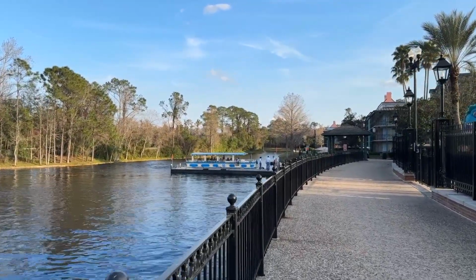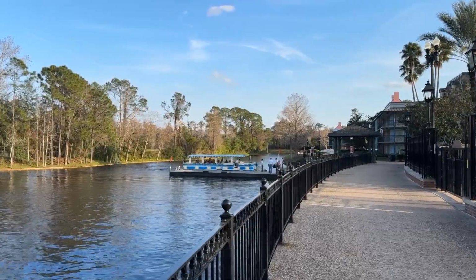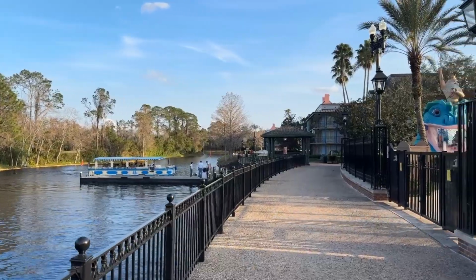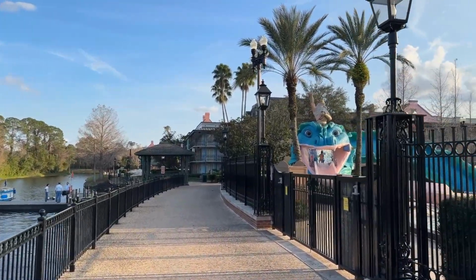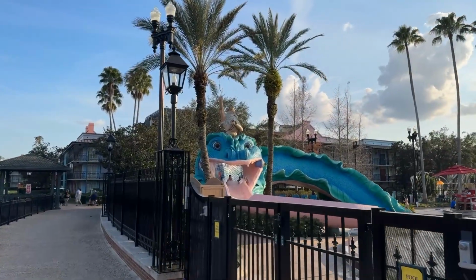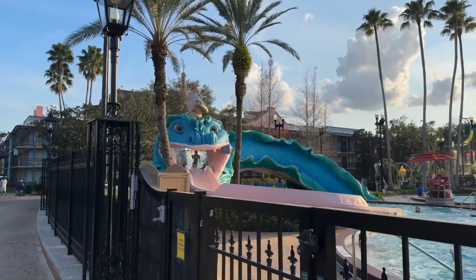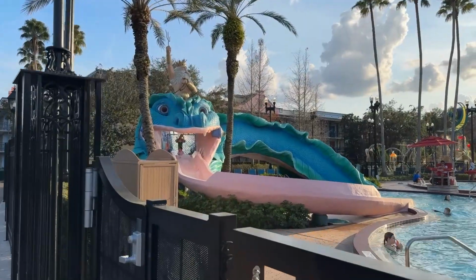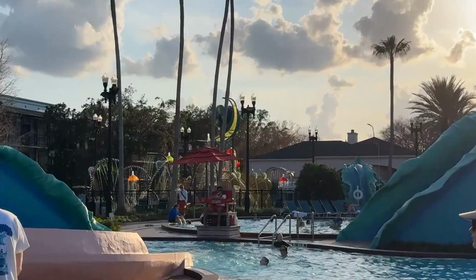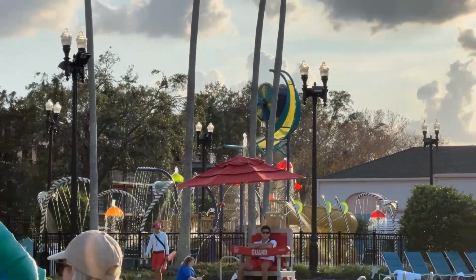So it is nice that these two resorts are connected because they have a nice pool and food court up at the other one you can use. Here is King Triton on the big serpent head slide. Ooh, it is bright. And then back off in the distance, they do have a splash pad.